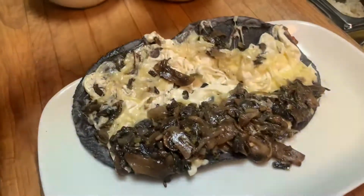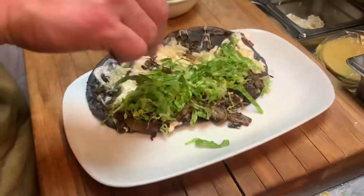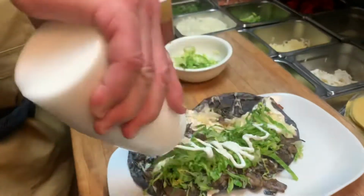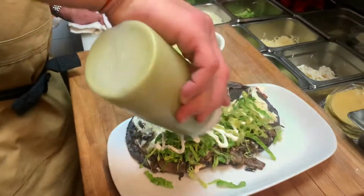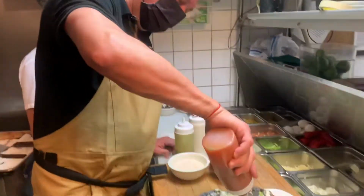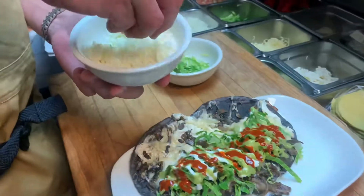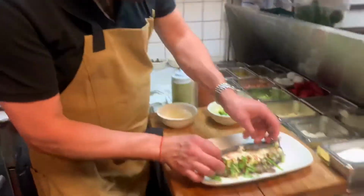Okay. Then what we're gonna do is just put some shredded lettuce, some Mexican crema. We're gonna drizzle it up a little bit. Some tomatillo salsa, some roasted tomato chile de árbol salsa, and then we're gonna top it up with some queso fresco. Then we're just gonna close it back up. And that's how we serve the machete at Kuxe restaurant.